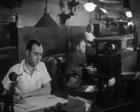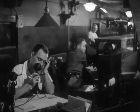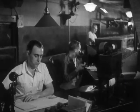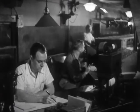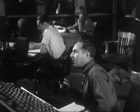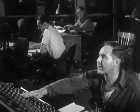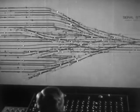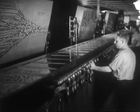28 up H. 18 out C. 84 up B. Put him on the outbound tower C. 29 up I. 23 to the way of D. Track G to track 40 with the Clipper.